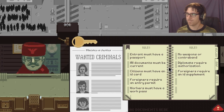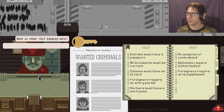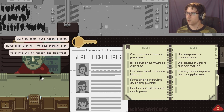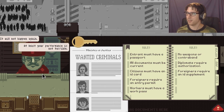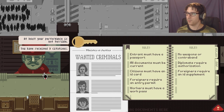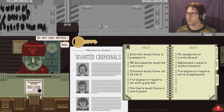As everybody. Hello. It is too early to come all the way out here. The smell of this checkpoint makes me sick. What is other shit hanging here? These walls are for official plaques only. Your pay will be docked for violation. It will not happen again. At least your performance is not terrible. You have received 9 citations. Do not slip further.